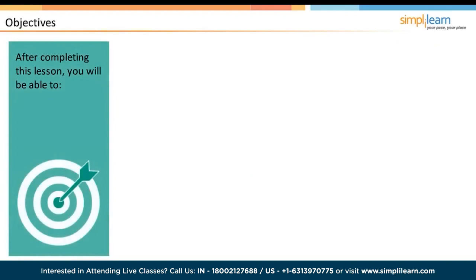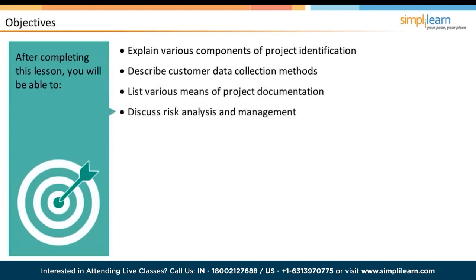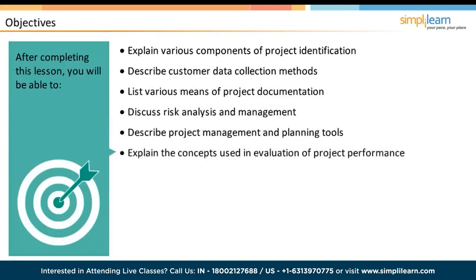After completing this lesson, you will be able to explain various components of project identification, describe customer data collection methods, list various means of project documentation, discuss risk analysis and management, describe project management and planning tools, explain the concepts used in evaluation of project performance, discuss team stages and dynamics. Let us start with the first topic in the following screen.